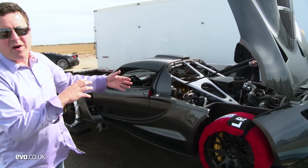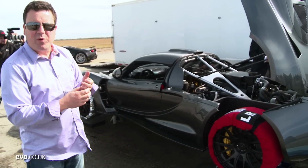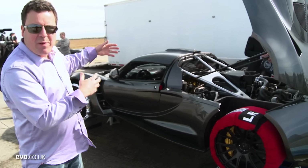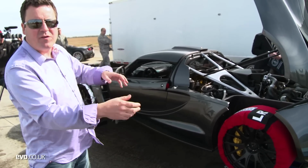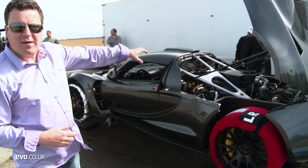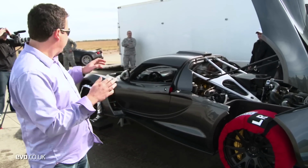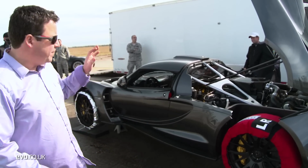The guys at Hennessey buy a Lotus and they actually send it to a company called Delta Motorsports in Northampton, which is very close to Evo's home. They prepare the tub and the car for everything else to happen, and then that's shipped back to the States where Hennessey works its magic and fits their absolutely monstrous engine, the transmission, the suspension, the brakes and the bodywork, and then the car is done and dusted.